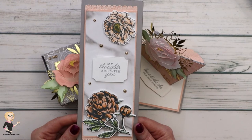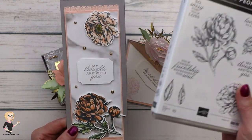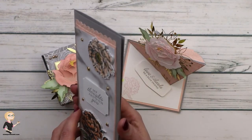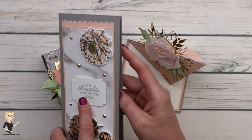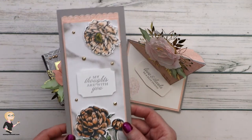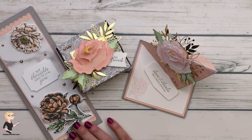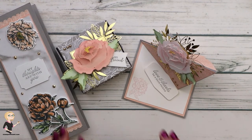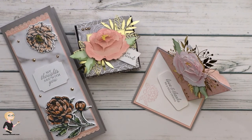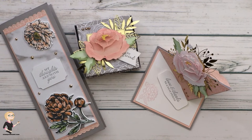This one's a slimline card, and it's using the peony and the stamp set. So instead of the builders, it's going to use the regular dies that cut out the stamps, and it is just awesome. I had a lot of fun with it. Sorry, I put it together so I could photograph it. But yeah, a lot of fun with that, using the same background paper. So stay tuned. That will actually be on my blog. It'll be a card tutorial on my blog, so you'll be looking for that one. It'll be either Monday or Tuesday.